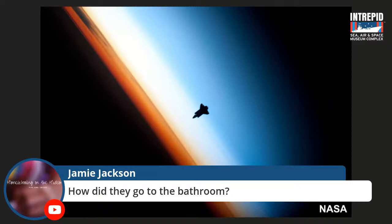Well, now, initially, when they first went up into outer space, they were only going up for a short period of time. So they actually didn't have much in the way of bathrooms. What they did have were maximum absorbency garments, which are diapers, right? Just in case they had to use the bathroom.